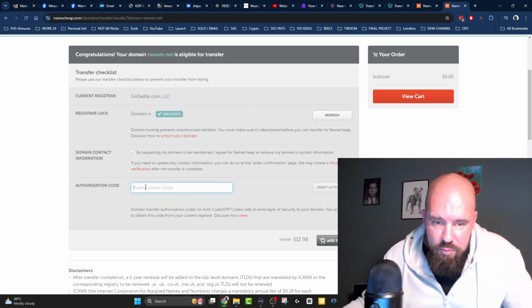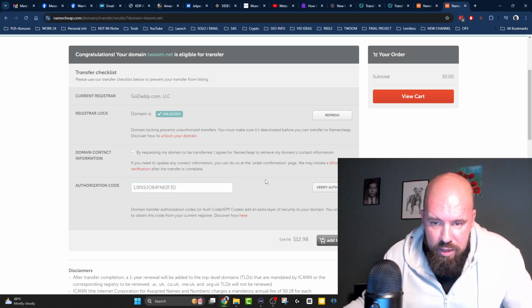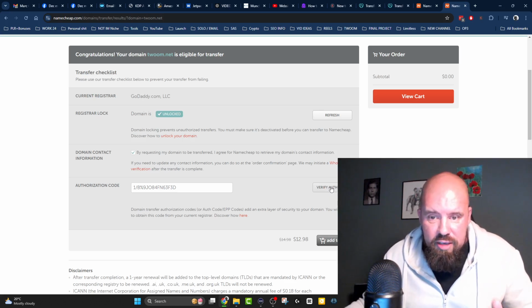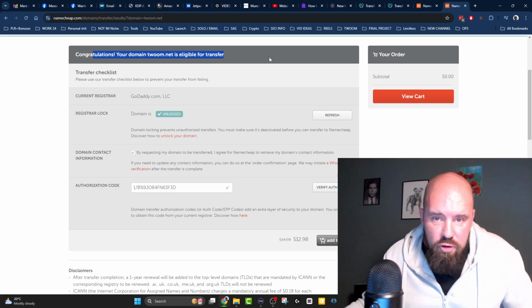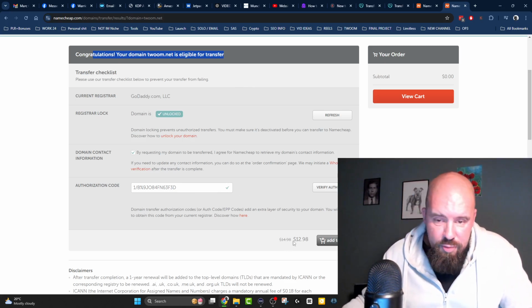This is where we put our authorization code. Now, what we want to do is click here. If you can't see this, it says verify auth code. Okay, click that. And it says, okay, congratulations, your domain twim.net is eligible for transfer. Brilliant.